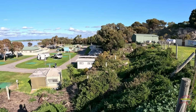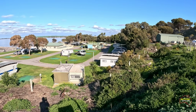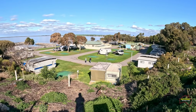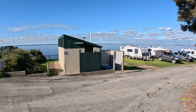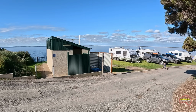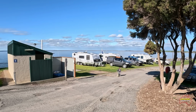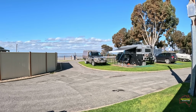It's a reasonably small caravan park this one, but has got $1 million views, there's no doubt about that. We had the option of, within reason, selecting where we wanted to put the caravan, and we were asked whether we wanted a waterfront view or back inside the park, and we took the option of the waterfront view up on top, and we certainly got some nice views for the days that we were there.